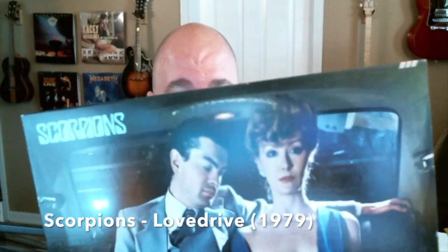The next album that I got was also from this weekend's crate dig, and I'm really excited to add this to my collection. I've been looking for this. Now, warning, it is a little bit of an uncensored cover here, but nothing too bad. But this is the Scorpions, and this is a very big album. Scorpions, it's called Lovedrive. So, real happy to get this.